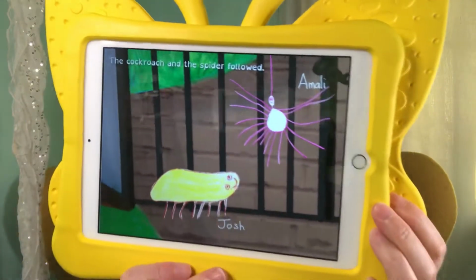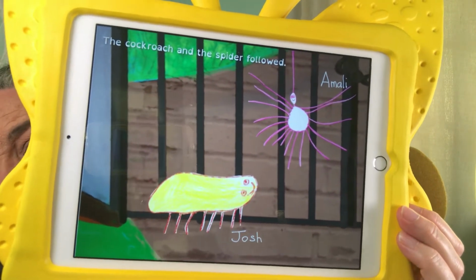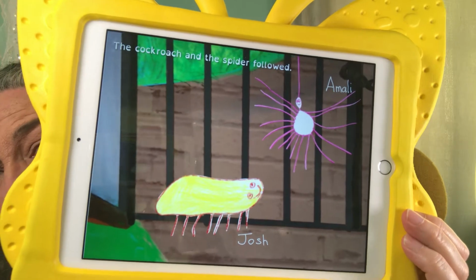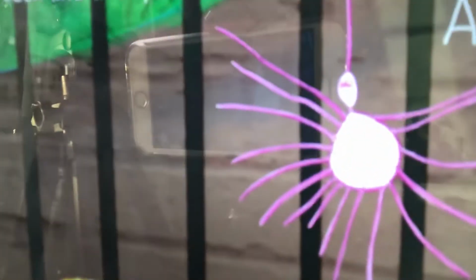The cockroach, yes, they chose a cockroach. The cockroach and the spider followed them over the gate. That's Marley for the spider and Josh for the cockroach. Oh my goodness, Josh, what a happy looking cockroach. And what a sweet little spider Marley drew. These children are all such talented artists. You could be talented like that too. I bet you are.